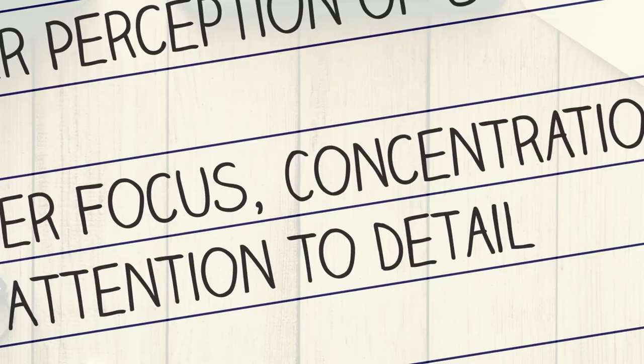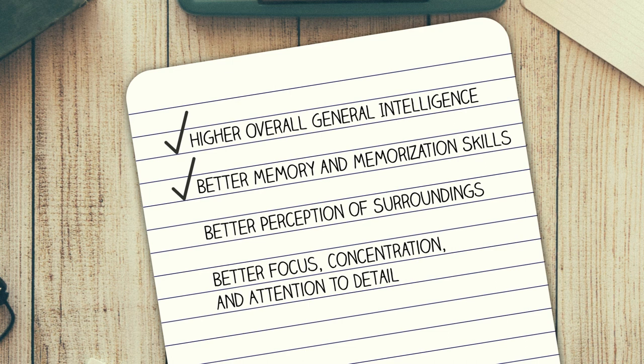Here's a list of benefits bilingual people can enjoy. Higher overall general intelligence, better memory and memorization skills, better perception of surroundings, better focus, concentration, and attention to detail. So, in a very real way, learning a new language is one of the best and most practical retirement hobbies you can find because it helps protect against cognitive decline as you age.